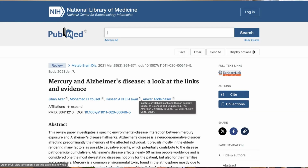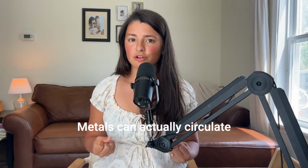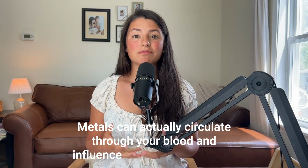But neurological issues. So this is interesting. Dementia and Alzheimer's have actually been linked to mercury toxicity in the body. So not just memory loss, but tingling and numbness in hands or feet, tremors, muscle twitches or twinges, poor coordination, balance issues, migraines, headaches, visual disturbances, sensitivity to light or sound, tinnitus, like I said, memory loss, mood, brain fog, light sensitivity. A lot of these neurological symptoms are a result of metals impacting the brain. Metals can actually circulate through your blood and influence your whole body.